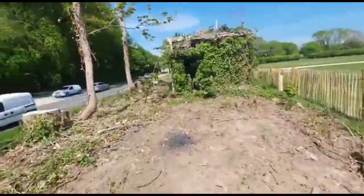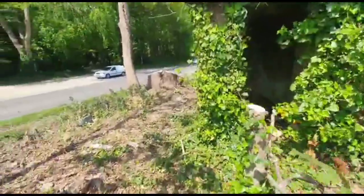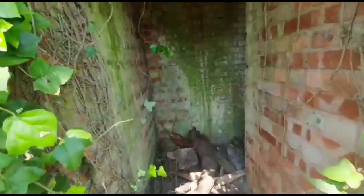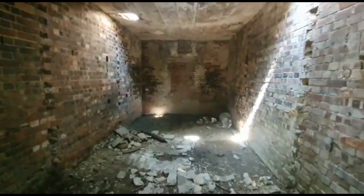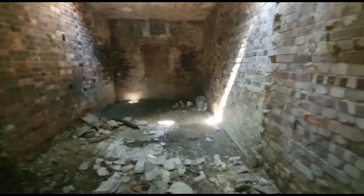So over to this one. I hope it's something more interesting than a toilet this time. Okay, what we got? Concrete slab above my head. Quite difficult to get into this one. A lot of bits to step over. Okay, so we're in. Concrete ceiling with holes in it. Some china work over there. I'm going to hedge my bets and say that this used to be a toilet as well. Nothing else really of any interest in here. Let's head over to the other side and see if we can get in there.